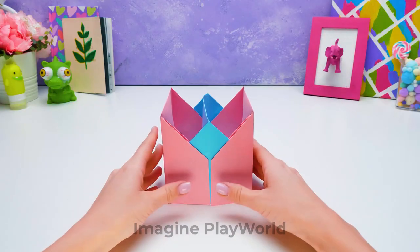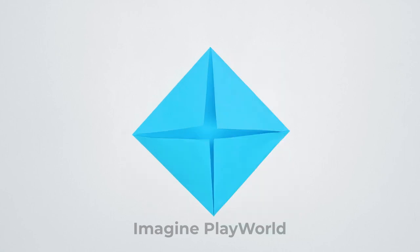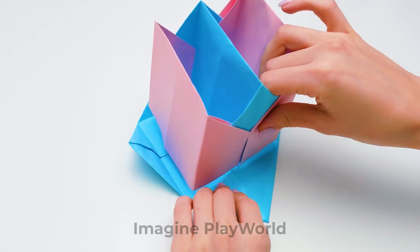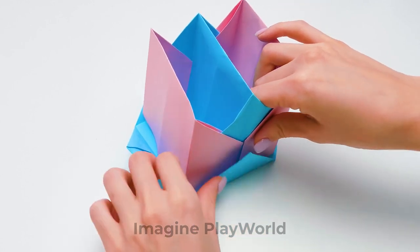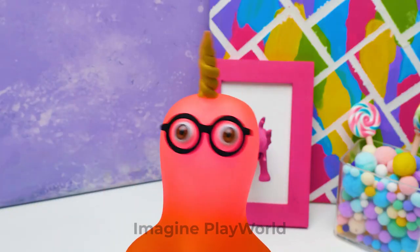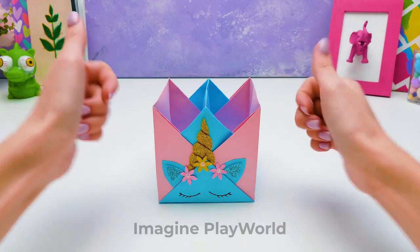Perfect! Shouldn't there be a bottom part? You're right, Sammy, but let's speed up a bit. All right, and we'll glue it in its place. Awesome! Press it well to make the construction sturdy. The decor part is mine this time! Unicorn power! Well done, Sammy!